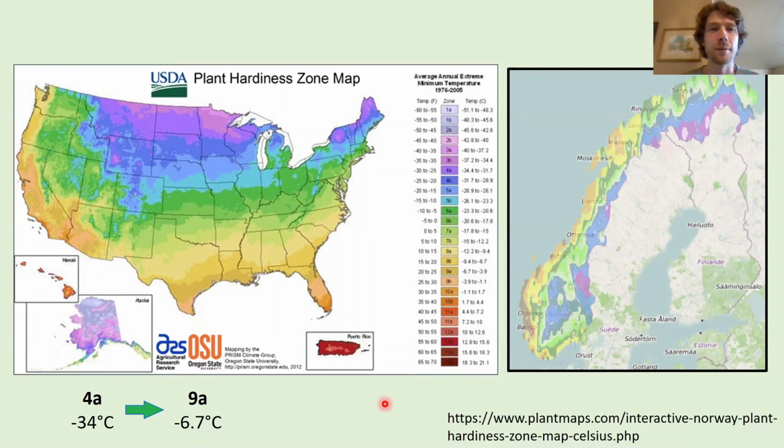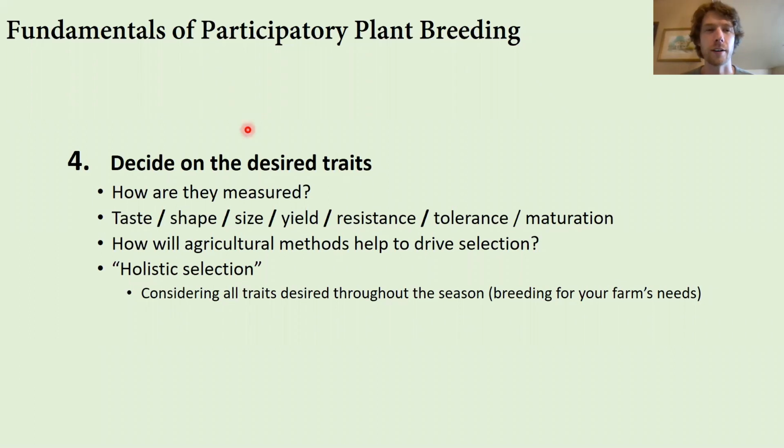The next step on these fundamentals is, yes, you have your farmers' goals or expectations of what they want, but what specifically are these traits that we're going to look for? And how do we measure them, right? Is it yield? Okay, we got weight. Is it fruit type? Is it the shape or the size? If it is, then how do we standardize the measurement of that? Compare it to something. Taste, I'll get into a taste profile example of what we've done before, but also resistance and tolerance.